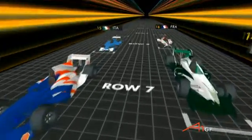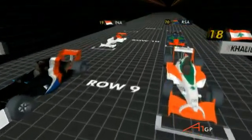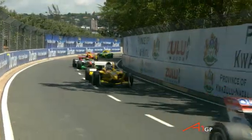USA and Pakistan line up next. They're followed by Italy and France. Long way down for Loic Duval. Czech Republic and Lebanon next up, followed by Indonesia and South Africa. And at the back, it's Ireland and India.